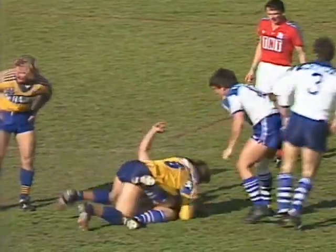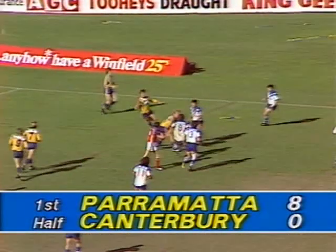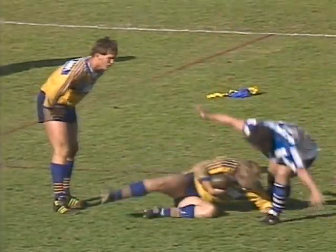He's about 35 metres out from the Parramatta line, with Parramatta leading by 8 points to 0. A try to Peter Sterling off a charge down. It was converted by Cronin, and Cronin had prior to that kicked a penalty goal. And that brings you up to date at the 16th minute of the first half.